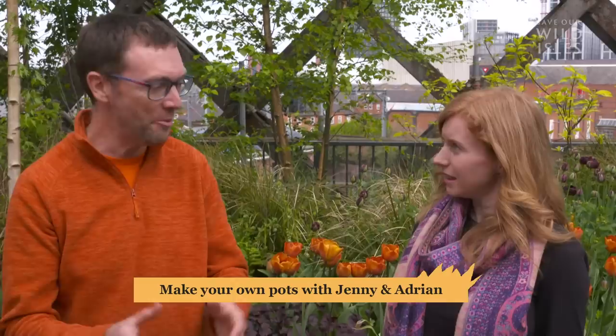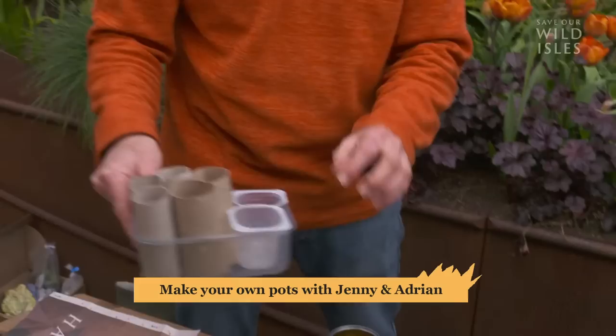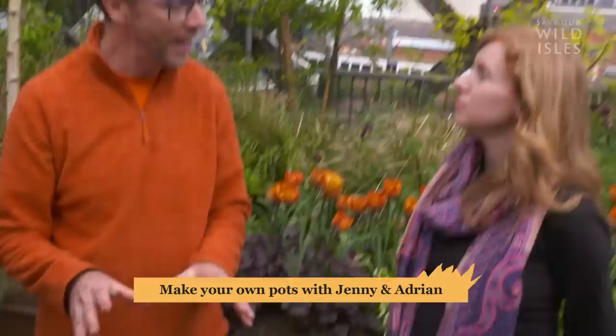Okay. I've just bought a range of stuff which make perfectly feasible plant pots. An old coffee cup, an old tin, toilet tubes, yoghurt pots, or what are that, strawberry pot or something like that. All of those are perfectly usable as plant pots. Critical thing is that they need drainage holes in them. Okay, so we've got the drill out again. Not for these. No. They come with a ready hole in them.